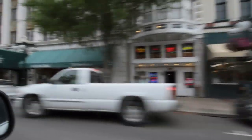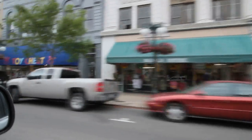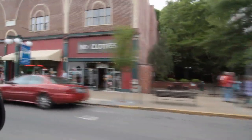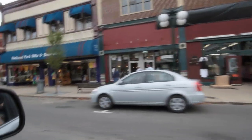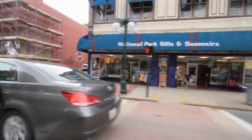More souvenir shops, one for pet lovers, and that's an old Capone's, which is a bar right there for the late night people. A little small hole-in-the-wall bar that has entertainment on weekends. Another souvenir shop. You have the Toy Chest, fantastic learning kind of games for kids, and Romancing the Stone, which is a place that sells lots of Asian imported low-price stuff. You have the No Clothes Store and a Granny's Kitchen, which is a place for lunch or dinner. I think mainly they do lunch. Then you have National Park Gifts and Souvenirs.